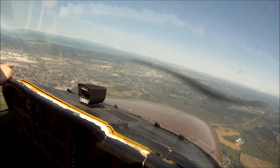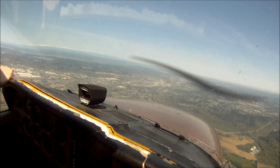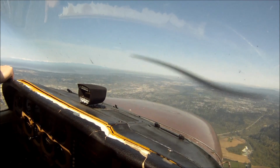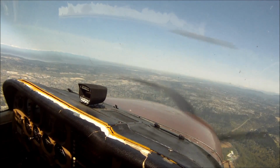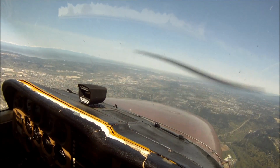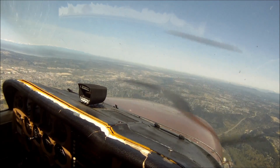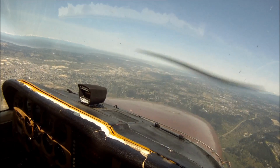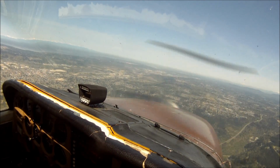There's the racetrack. Yep. Emerald Downs. Yep, and Auburn Airport is right there too. See? Oh yeah. Okay, I'm going to go ahead and take the plane. The plane's yours. I mean, hold. Yeah, hold that. Anything you wanted to try before we bring it in? Nope. I'm good.